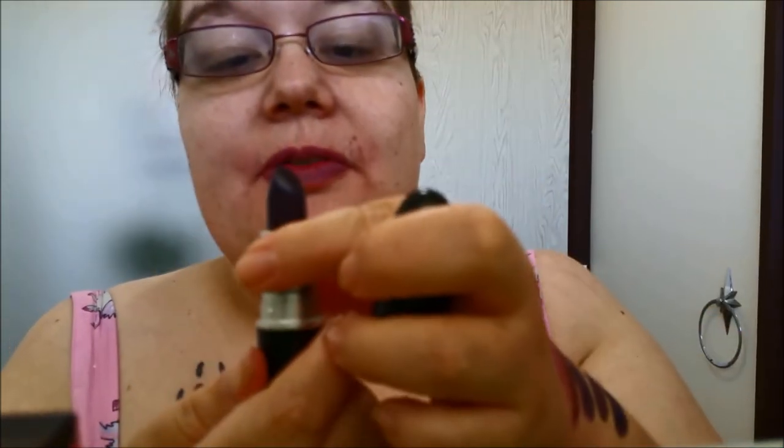And now this is my last lipstick of 2014 in purple. This one's in Cyber by MAC. So this is what it looks like. I haven't used it yet. This is my first time using it on me. I swatched it in the store. Loved it. So let's see how this one goes. And there you go. This is Cyber.